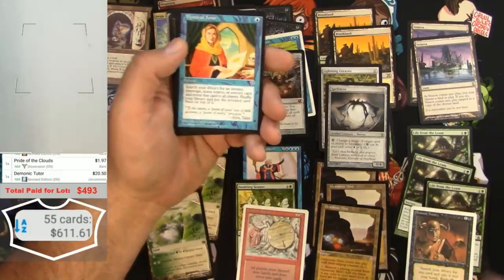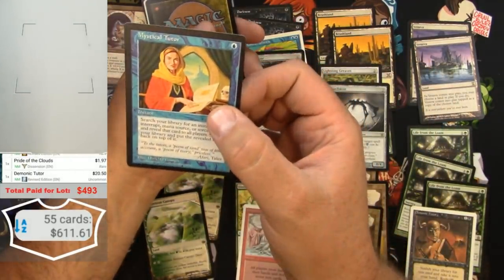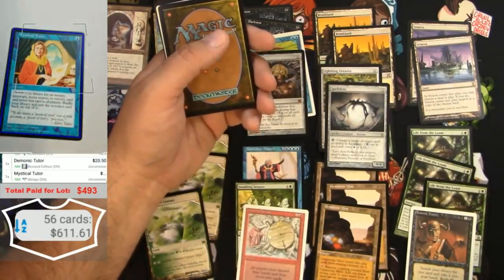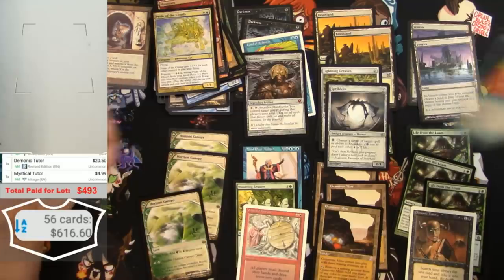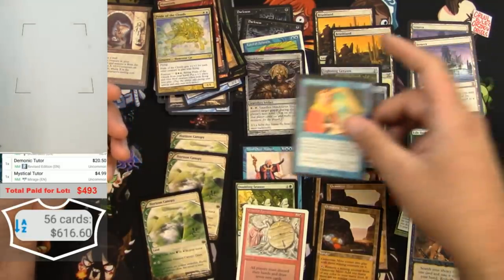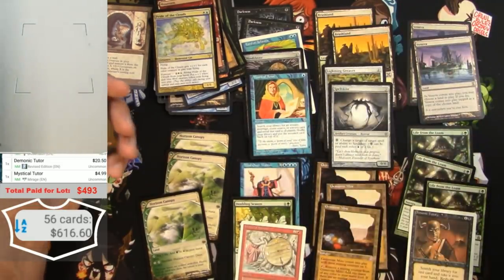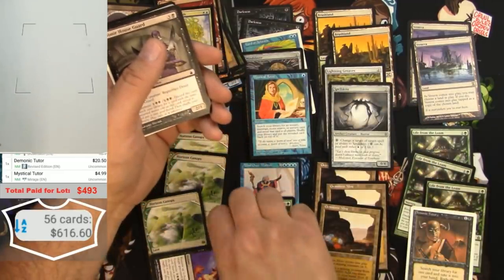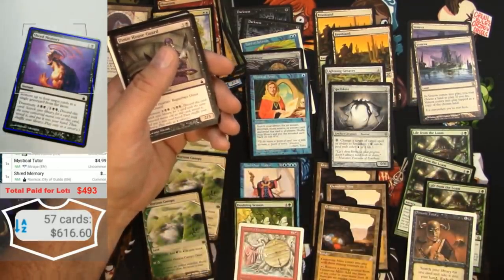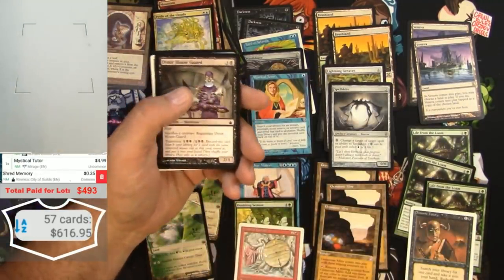Mystical Tutor from Mirage. Another one that's perfectly near mint. Yeah, I was expecting this whole binder to be full of MP, like really grubbed up cards, but this is absolutely not the case. All this stuff is in perfectly good condition, or, you know, almost perfectly good condition, right? I can't complain. A Shred Memory, just a common. It's a decent common. I might pull it, try to buy list it.